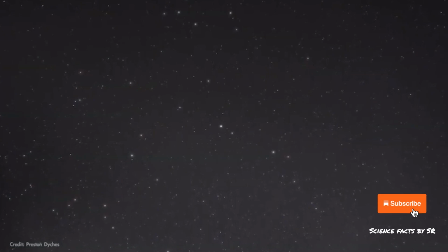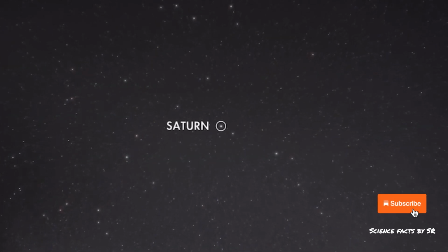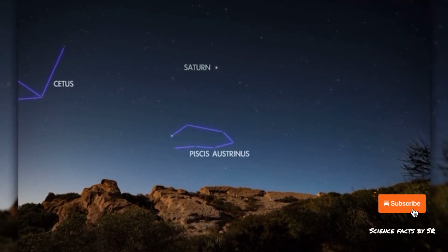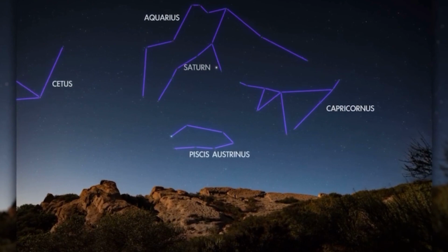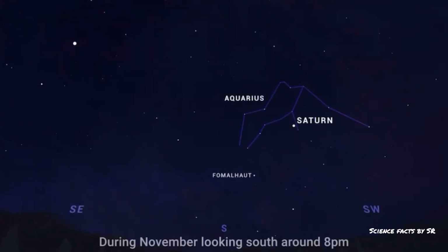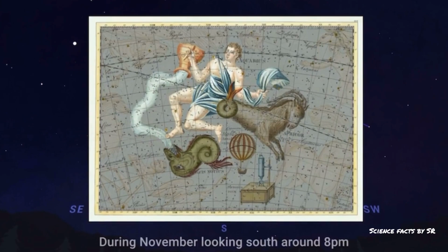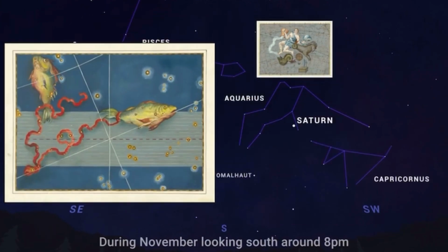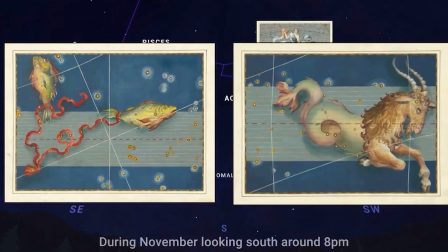Looking toward the south, a couple of hours after dark in November, you'll find the planet Saturn about halfway up the sky. This region of the sky is full of water-related constellations. For that reason, it's sometimes referred to as the sea or the water. Saturn currently sits within Aquarius, the water bearer, imagined as a human figure pouring water from a jug. Nearby are Pisces, the fishes, and Capricornus, the strange, mythical sea goat.